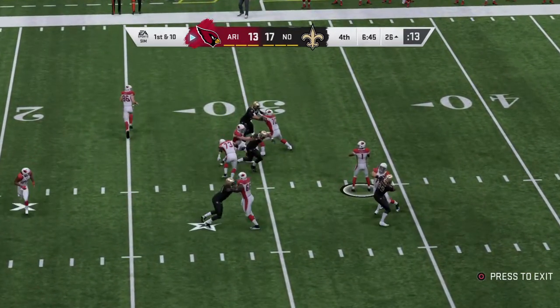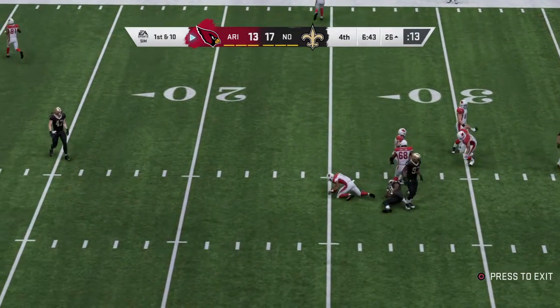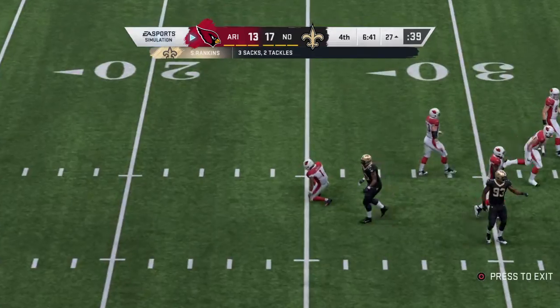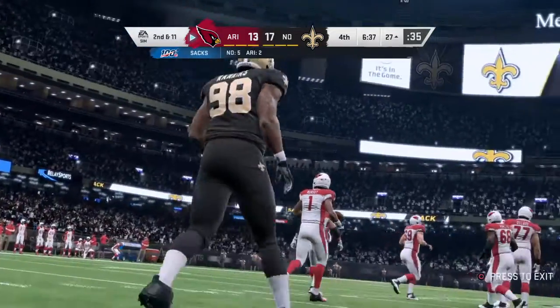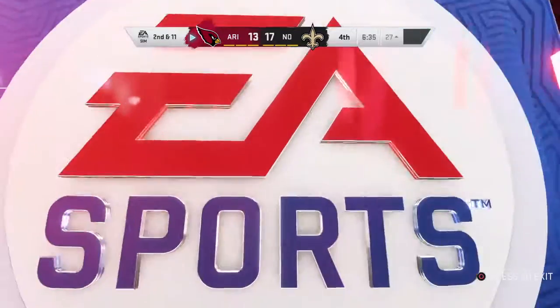Murray now on 1st down. And he's going to lose a yard or 2. Taken down behind the line. Sheldon Rankins. He's the one to get him, and that is sack number 7 for him on the year.